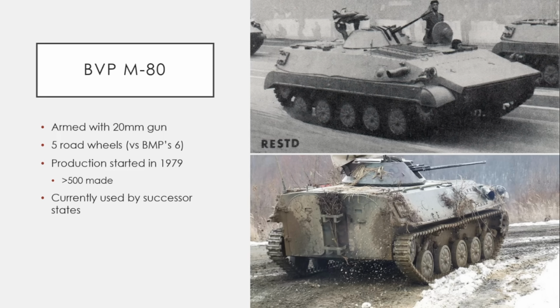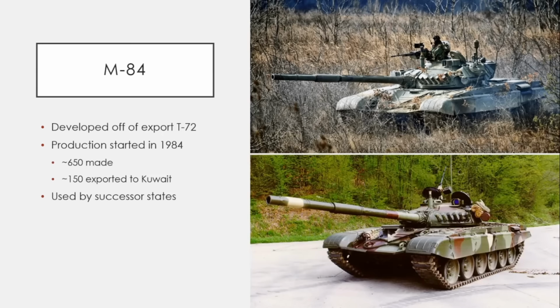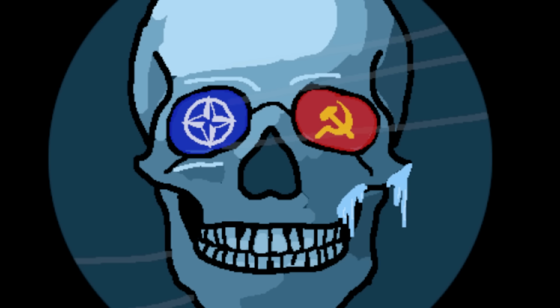But the most interesting is the M84, which, yes, it looks an awful lot like a T-72 because it was essentially designed out of export T-72s, and they'd make 650 of these, which, I mean, that's an absolutely respectable tank force. I mean, let me quick check something here. The French currently operate a little over 200 Leclercs, and the Leclerc battle tank has a total production run somewhere around the lines of 900. So, as far as modern militaries go, that's actually a respectable tank production run and a respectable tank fleet.